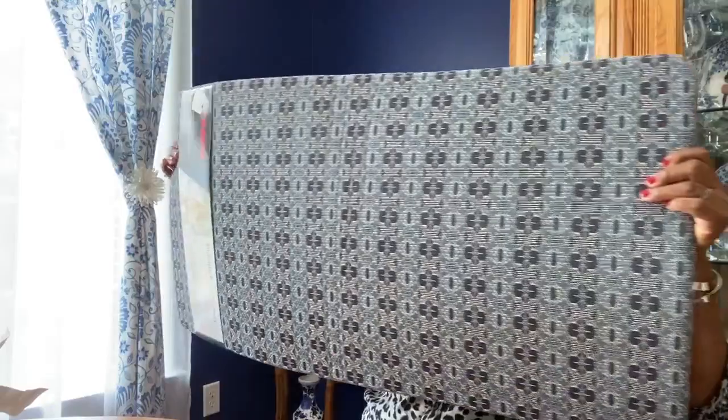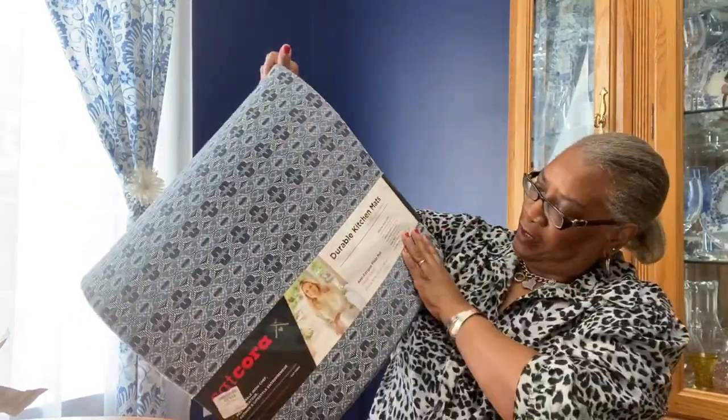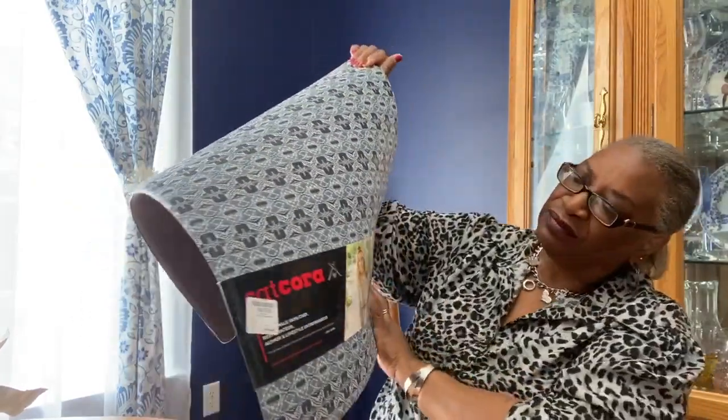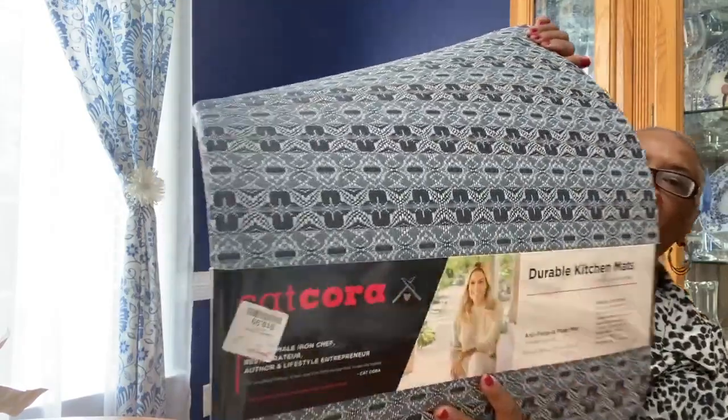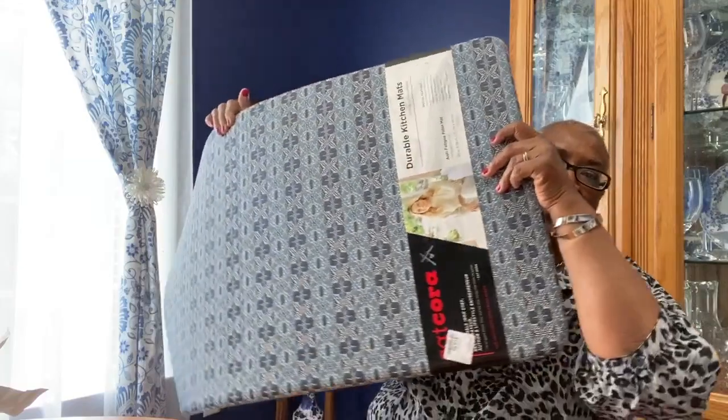Be right back, because I see a bag over there, HomeGoods. I don't even know what's in it right now. Okay, this is from HomeGoods. I got one of these petite rugs. This one is the blue, bringing blue all the way through. It is by Catcora, and this was only $19.99.